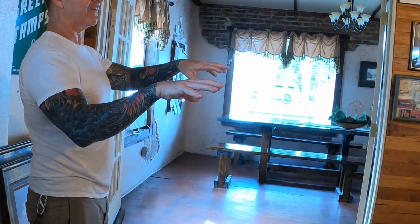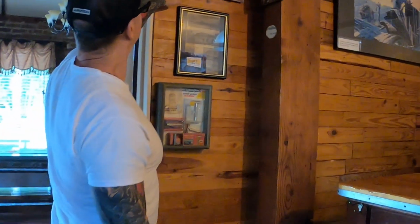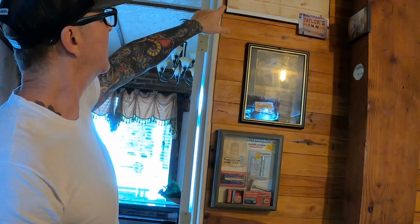Years ago, when the hotel first opened back in '48, this used to be a diner. There's one of the original menus. How fun. That's an original menu from the 1940s and 50s from when this was a diner. Look at those prices. Wow.